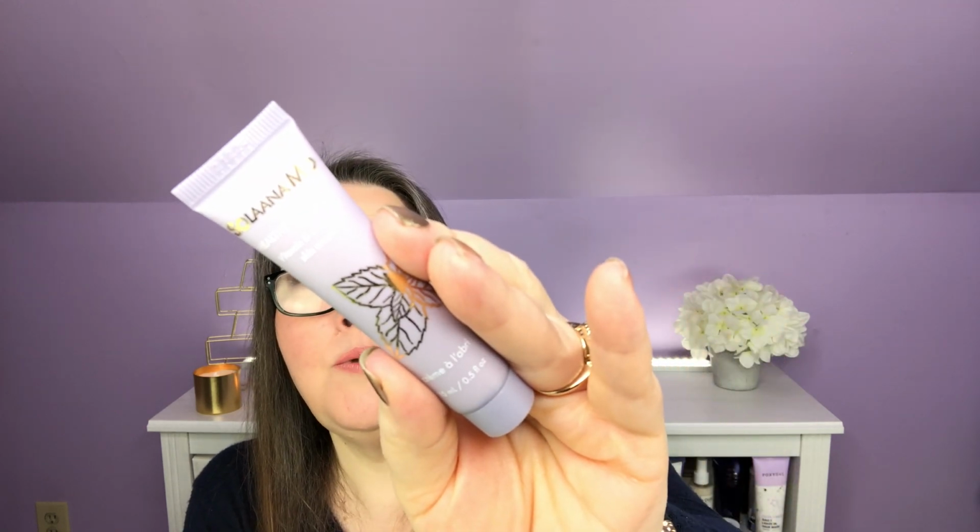Anyway, next out I have a Solana MD Healthy Base Layer Vitamin D Enriched Skin Cream. That is what that looks like. And it says the retail is $54, but this also says that it's 120 ml, and this is only 15 ml. So I just took a minute and mathed it, and this is $6.75 worth.